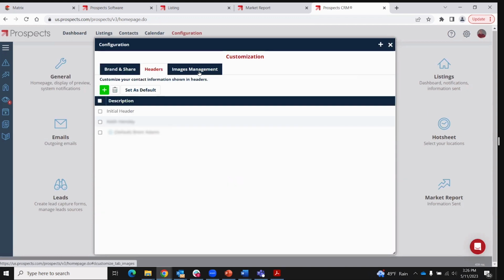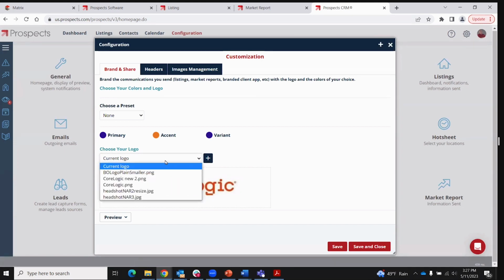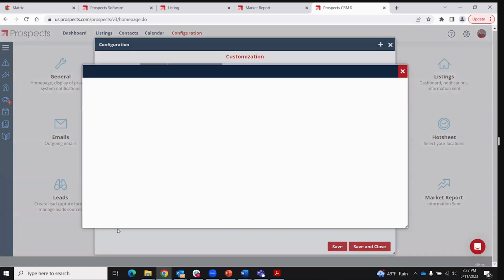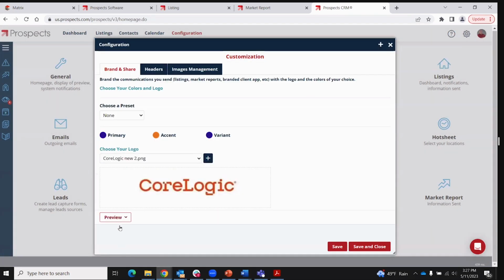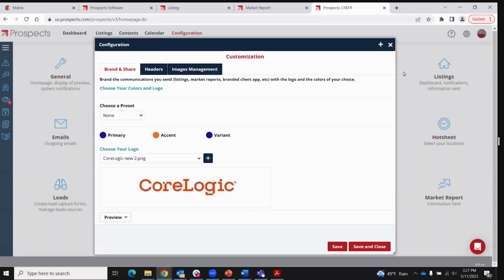So you can go ahead and set up any of your headers that you want to, whichever ones. You can go ahead and set up any images you want to. Again, you can decide which logos you want to set up, either the new CoreLogic logo or the old CoreLogic logo that I happen to be using here today. But again, you might want to use your own personal logo or logos of any of the brokerages that you belong to. And again, you can preview those and see exactly what a listing is going to look like. And you can also even see exactly what your market reports are going to look like too, with all of that branding set up for you too.